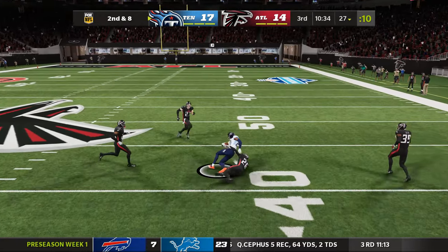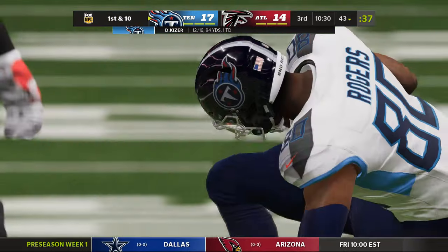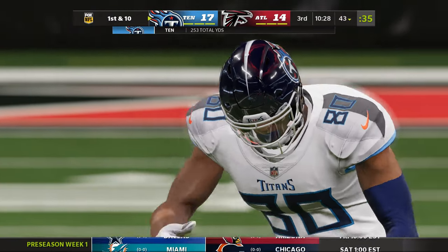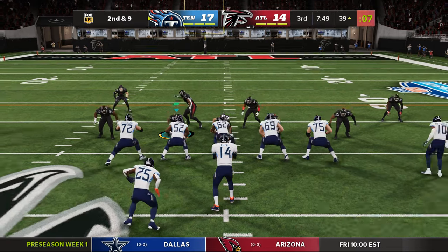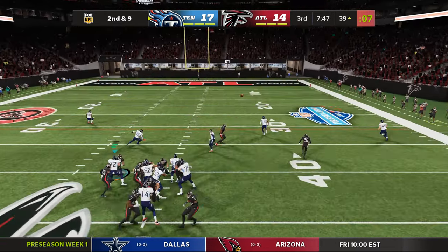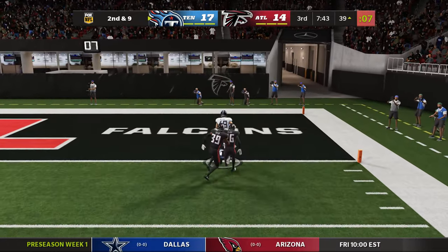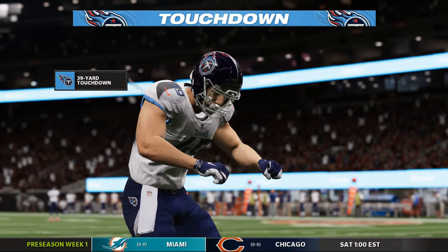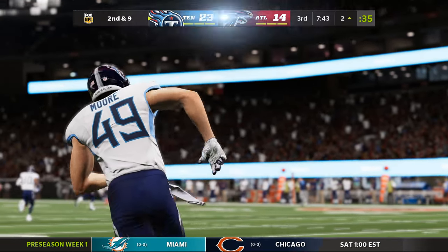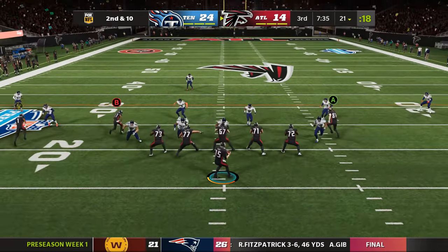Kaiser lets it fly, caught. Chester Rogers takes it out to the 43 yard line. Rogers in his sixth year, never really becoming an outstanding player, but trying to make it on this Titans team. And that is a blown assignment by the Falcons. And Briley Moore takes it the distance into the end zone.